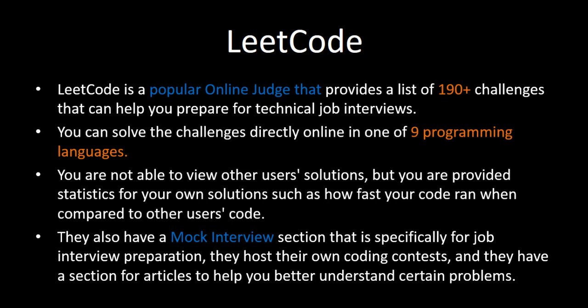Next one is LeetCode. LeetCode is a popular online judge that provides a list of 190 plus challenges that can help you prepare for technical job interviews. You can solve the challenges directly online in one of 9 programming languages. You are not able to view other users' solutions, but you are provided statistics for your own solutions, such as how fast your code runs when compared to other users' code.